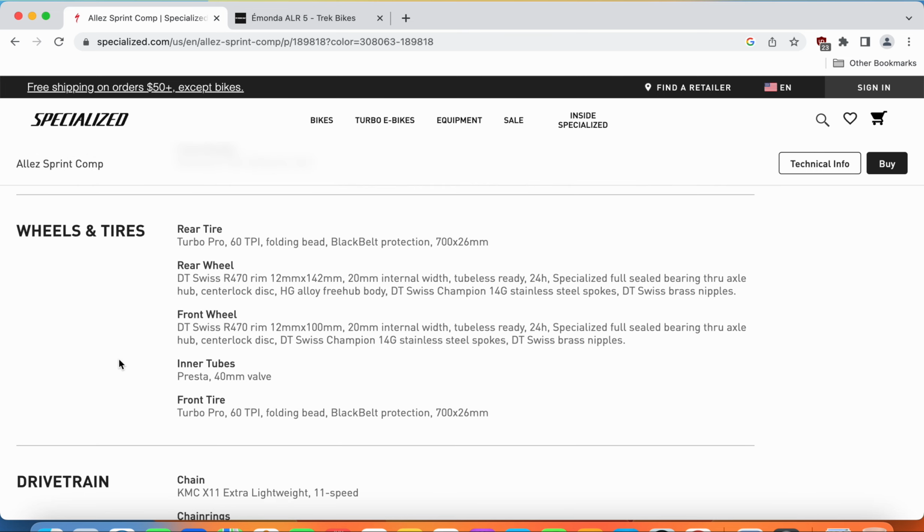When you look at the wheels and tires on this bike, it is a combination of DT Swiss R470 aluminum rims with a 20mm internal width. They are tubeless ready. They also use DT Swiss Champion spokes, and the hubs on these wheels are Specialized's own fully sealed cartridge bearings with 12mm through axles. Both of these wheels are a very classical aluminum wheel set, probably around 2 kilograms in weight in total, 2000 grams. So I wouldn't call it anything special here.